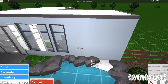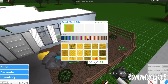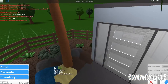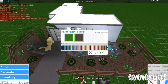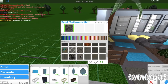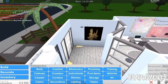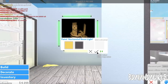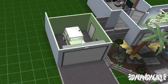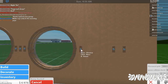Now I'm adding in some mud puddles because I wanted it to look like it was actual sand, so I'm going to be coloring that yellow with the sand texture. While I was gone, Radio wanted me to do a garage, so she set out a layout and she also made a laundry room. Now we're going to fix them up, knowing where she wants everything, and decorate it.